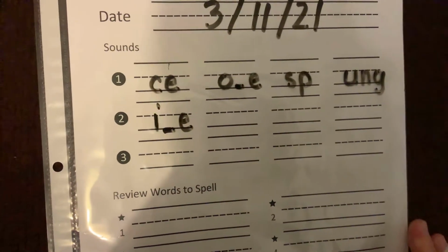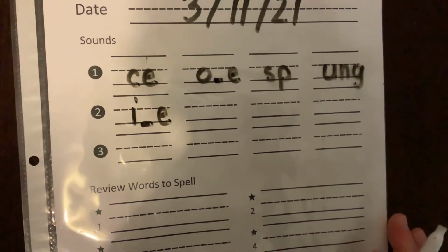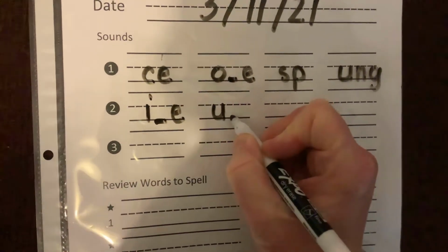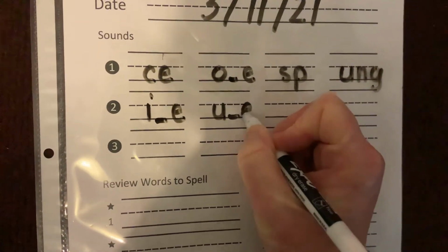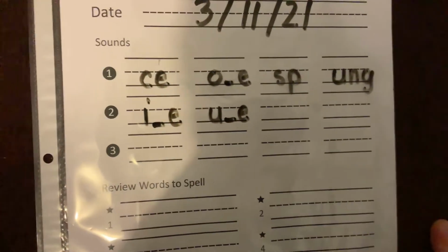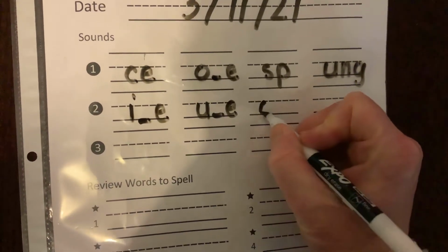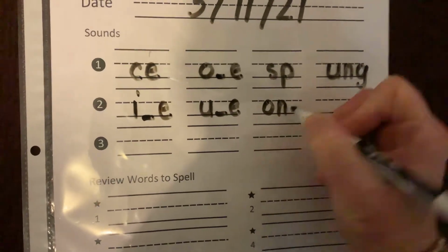Write me the lowercase letters that say U or oo. U as in mule, oo as in tune. That oo sound, U, consonant E. Write me the lowercase letters that say ong, as in gong. O-N-G says ong.